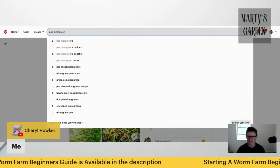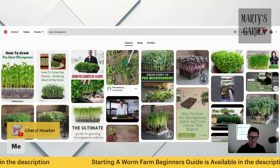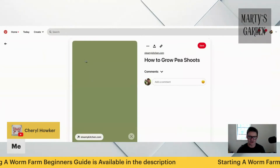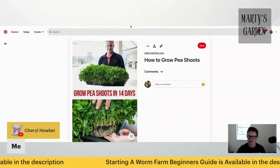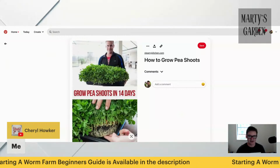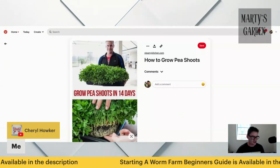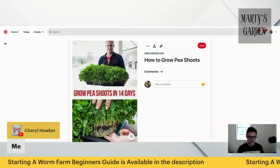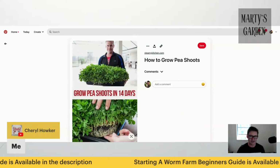Now they could be classed as a sprout because you can actually grow them much longer than second tendril. But obviously they call them a lot of that. So we'll just have a look at this image here. And you can see the guy, and honestly, I've grown them like this too. Big, massive trays. And there's so much food there, you can believe. You're just holding it in your arms, and that would be enough to feed about 50 people.